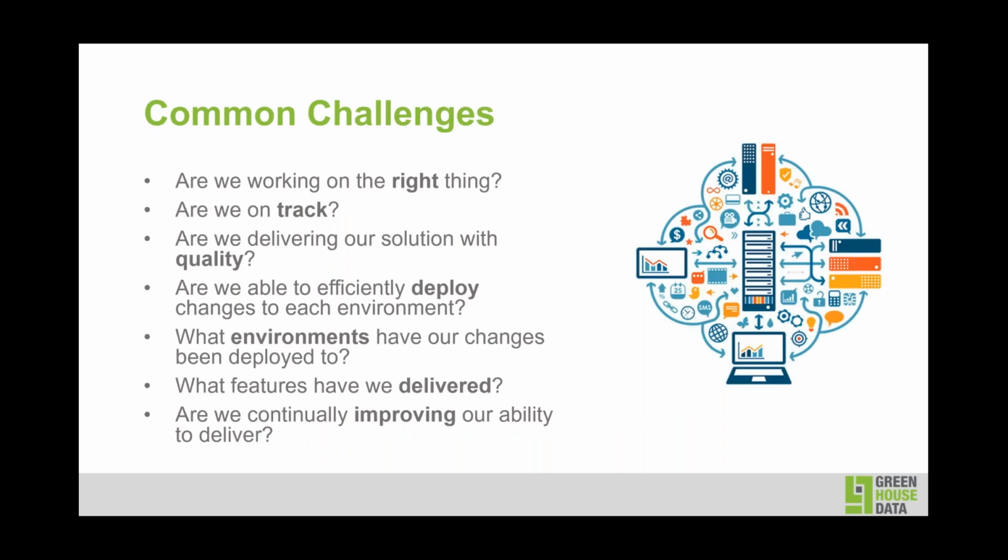So some of the common challenges that we've noticed as well working with different organizations and clients on different projects are the following. So are we working on the right thing? We might be doing a lot of work, but are we working on the right thing that's actually providing value to our customers? Are we meeting the needs of the users? And does our work really align with an overall business or strategic objective? Are we on track to deliver to meet the milestones and expectations of our users in the business? And are we making progress on our goals and delivering value?